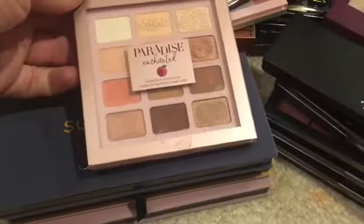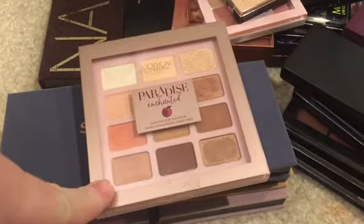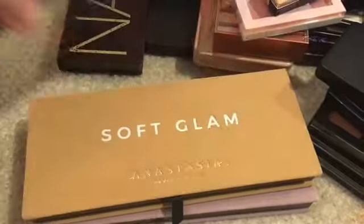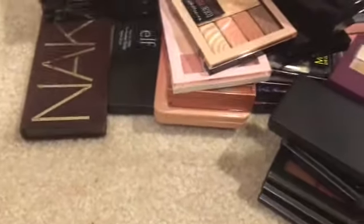Alright, next we have the Paradise Enchanted palette by L'Oreal. This is really, really nice. I'm going to keep that. I have the Subculture palette, which I love, the Soft Glam, and the Modern Renaissance, all by Anastasia Beverly Hills. I am keeping all of those.